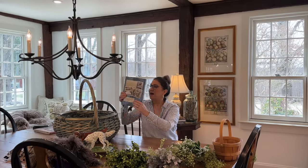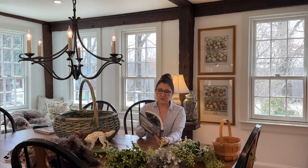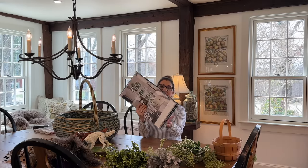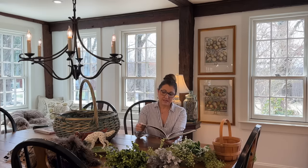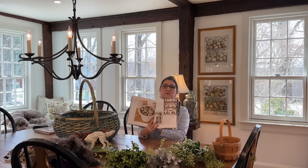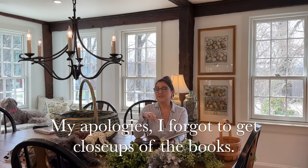Inside here, I have a book, Aged to Perfection. It's a Country Living book, and I flipped through it real quick, and it spoke to me. It is the style and the look that I love, but I really, really loved the photos in this book. And I'm looking forward to sitting here by the fire in the morning and just enjoying it. Once again, I will show you a close-up of a couple of these photos, and I will also link these books below if they're still available.